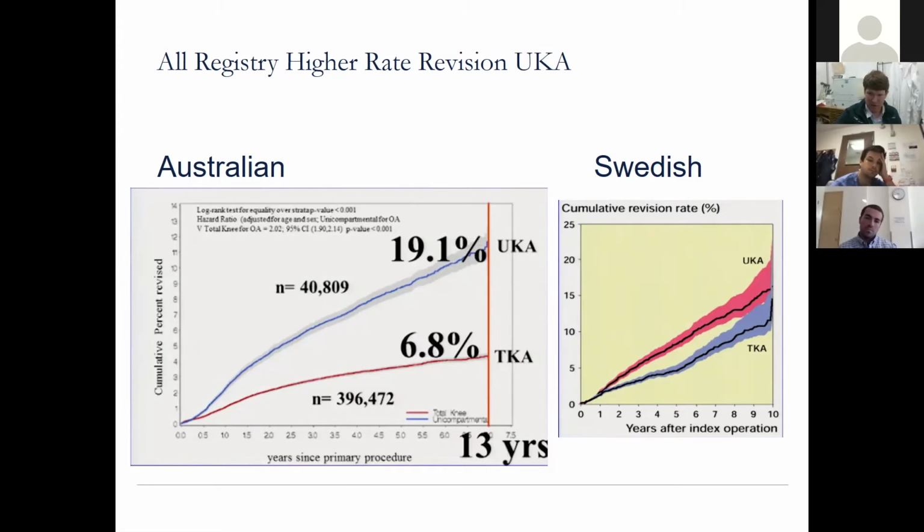So Sergio, what might be some reasons that you can think of that a uni, or so let's take a step back. What are the reasons a uni can fail, number 1, and then number 2, why do you think it's failing more frequently than a total?